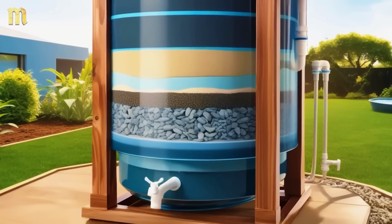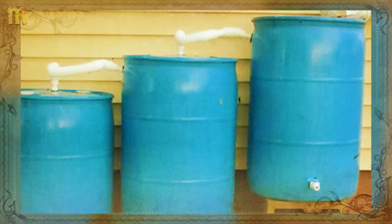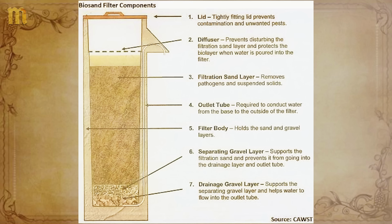Now, let's build the layers, an art that's been around for centuries. First, put your piece of window screen over the inside of the spigot hole. This just stops your filter materials from washing out. Now start layering from the bottom up, a 4-6-inch layer of coarse gravel. This creates a space for filtered water to collect and keeps the finer layers from clogging the exit.